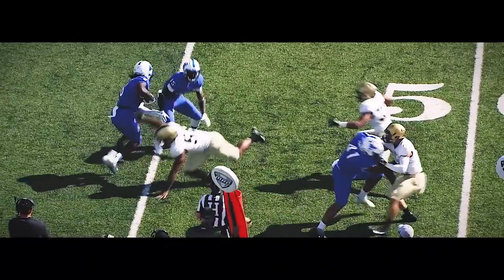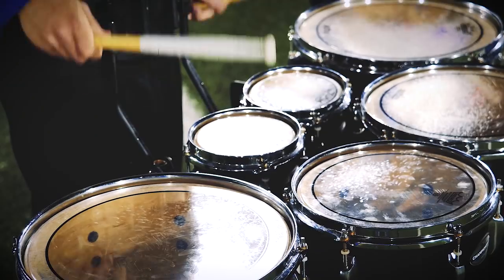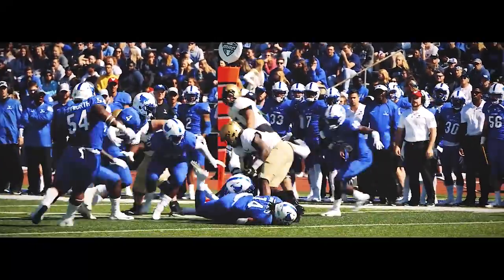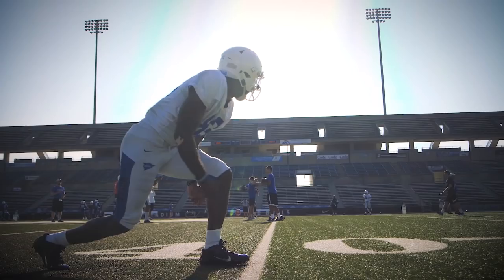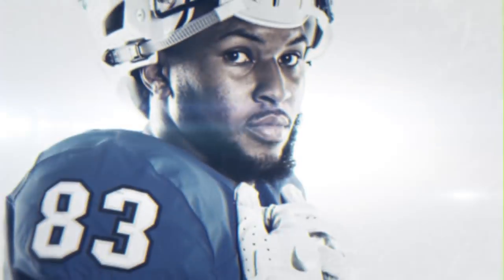Screen, Osborne hemmed in, trying to find the hole, does at the 50, 45, 40, down the sidelines, there he goes! This is a pitch to the right, Asbury, and he got smoked. Hand it to Marks, in the end zone, bullseye!